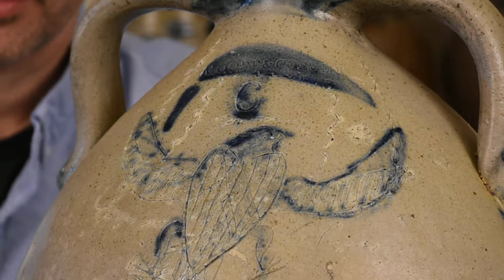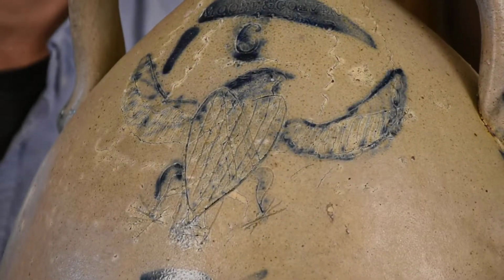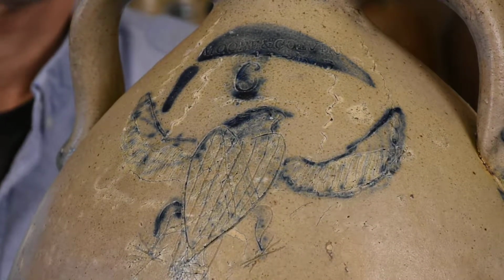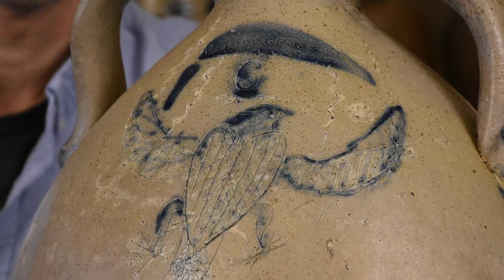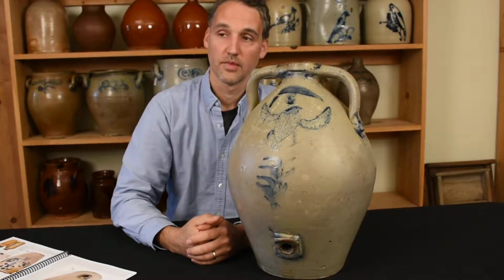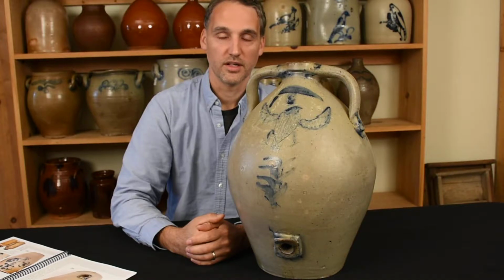On top of that, to find one on an Ohio example is particularly rare. And so this is just really a fantastic example of antique Ohio stoneware. And like I said, we're really happy to get it back again and offer it in our upcoming October 26th, 2019 auction.